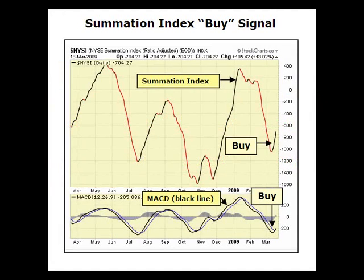On the upper right section of the price chart I'm currently displaying, we can see the Summation Index has been declining since January. It became very oversold and continued to fall until mid-March when the index bottomed out and turned back up again. This means that the number of advancing stocks on the New York Stock Exchange are starting to exceed the number of declining stocks, which is bullish.